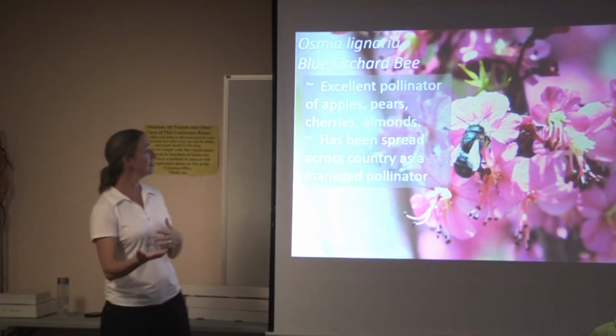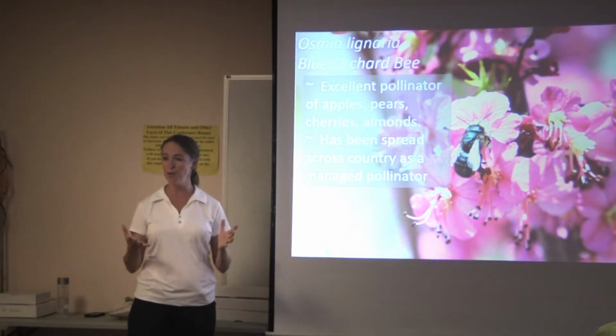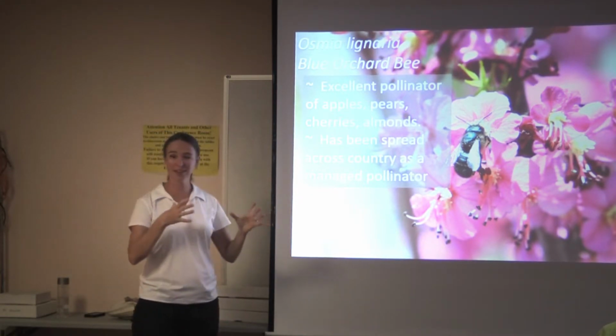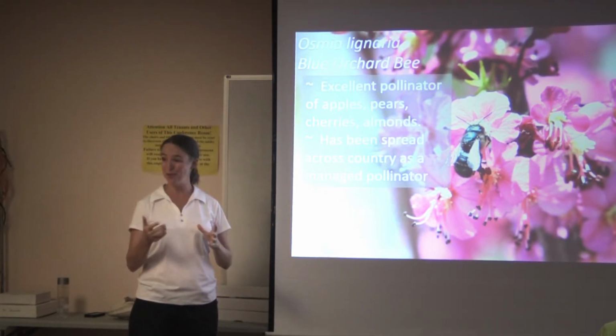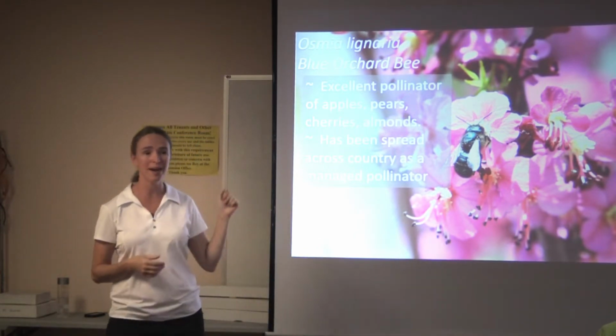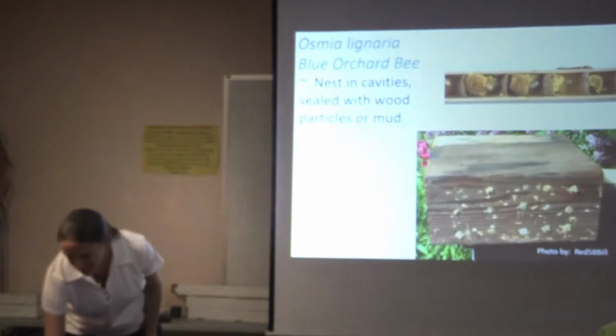But these guys are excellent pollinators of apples and pears and cherries and almonds, lots of things in the rose family. And we've spread it across the country in those little boxes where you drill holes like I talked about, and you move them from place to place. It's the closest we have to a managed native pollinator in this country.